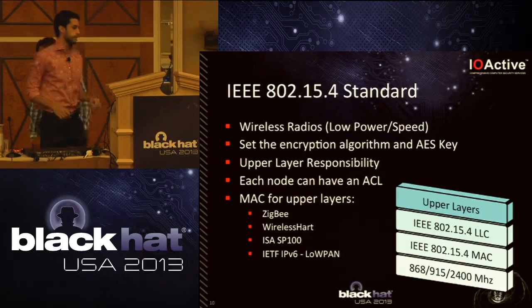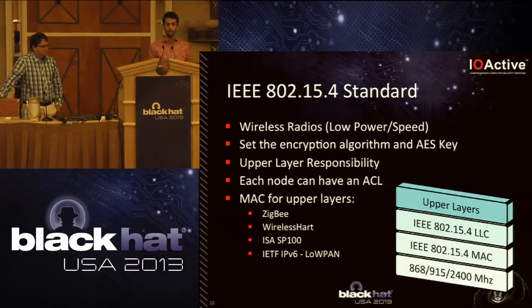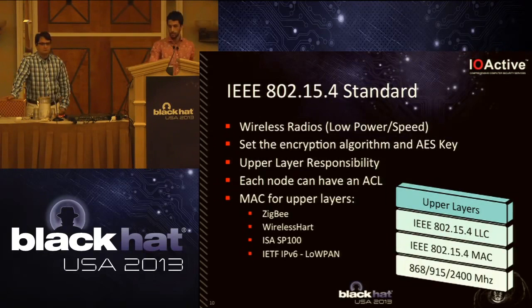Okay, the first standard that we are going to review is IEEE 802.15.4. This is widely used on industrial devices, mainly because it's focused on low power and low speed devices, and it also allows you to set different security features, for example, an algorithm and an AES key. But this standard only defines the lower layers of a protocol, so the maintenance of the keys is not the responsibility of these layers. The upper layers that use this protocol will have to maintain and revoke these keys. For example, Zigbee and WirelessHART are common protocols that use this standard on the fundamental lower network layers.